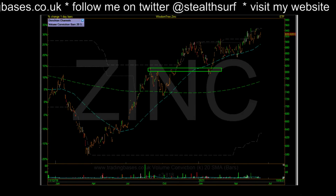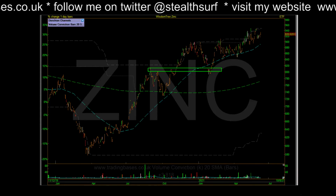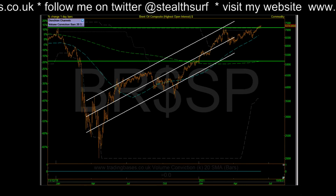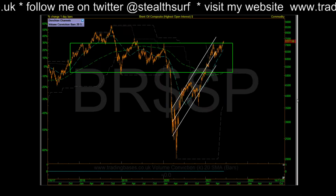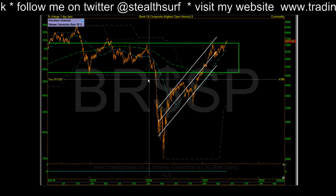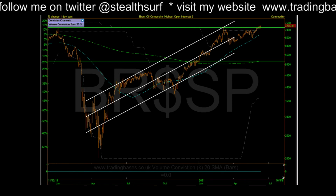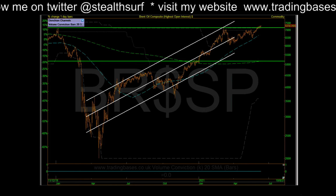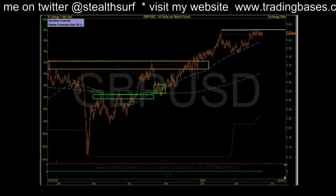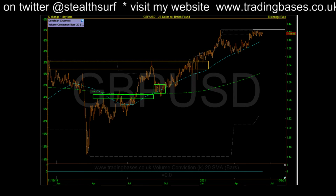Zinc just consolidating action really, but looks okay. Oil's just bumbling around. It's not a big deal being above there really, but it's been running for some time. Not seen that many oil stocks, but I'm sure there's the occasional one out there. Quick look, I'll just go on cable. Just sideways consolidating action. So let's go and quickly have a look through today's volume leaders.